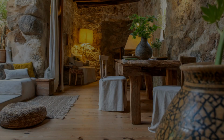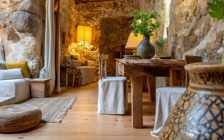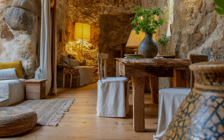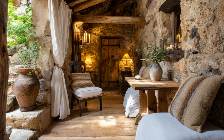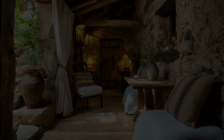Crossing the threshold, you are immediately embraced by a sense of warmth and intimacy. The interiors of this tiny house are a masterclass in blending rustic charm with modern comfort. Exposed stone walls whisper stories of heritage, while wooden floors bring a grounding connection to nature. Soft, warm lighting creates a golden glow that makes every corner inviting.